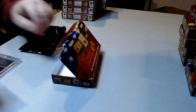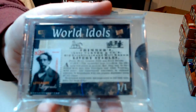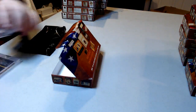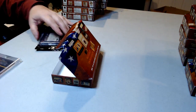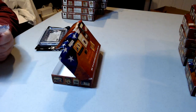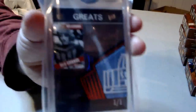1843 newspaper, Charles Dickens. Oh, thanks, Corbin. Yes, Russell, it is working now. Hall of Fame patch relic. That's Football Hall of Fame.